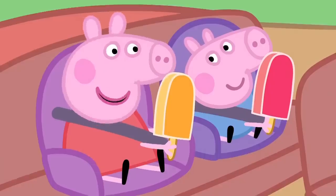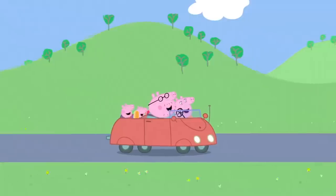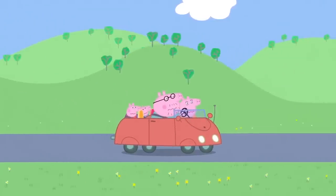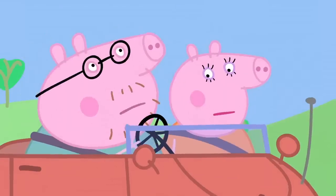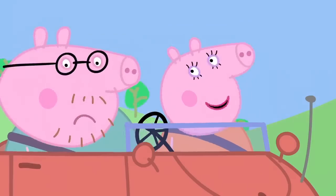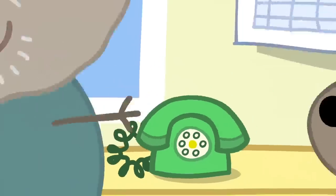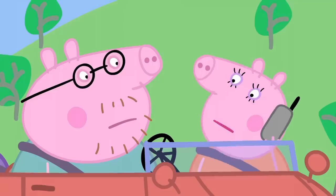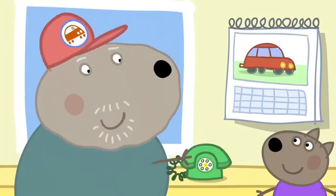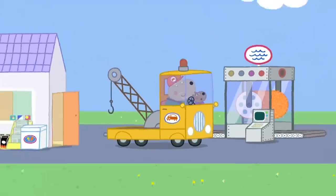I love our car. And our car loves us too, don't you? Oh dear, the car has stopped. It's no good. It won't start. I know. I'll ring Grandad Dog. Grandad Dog speaking. Help! Our car has broken down. Danny, we've got some rescuing to do. Yippee! To the rescue!